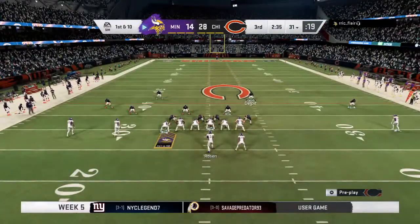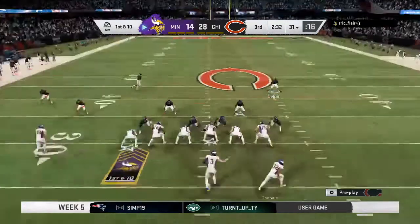Go tight. You got tight. You got tight right there. Motion.